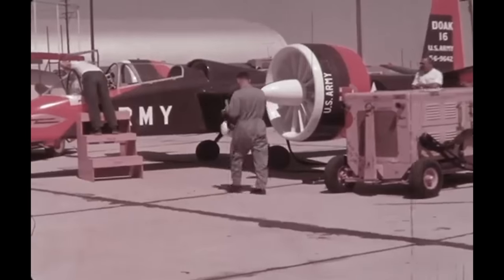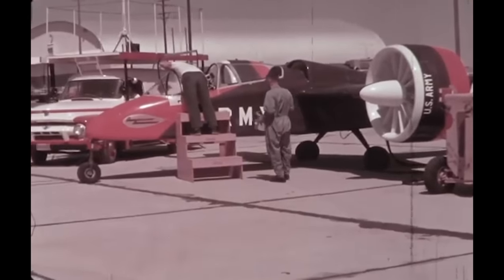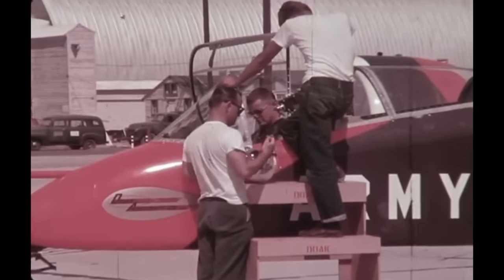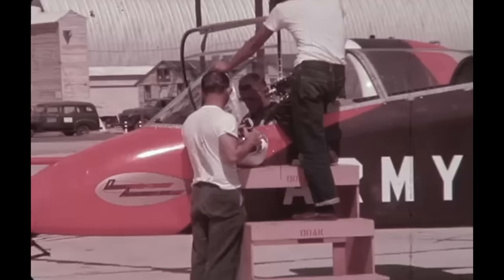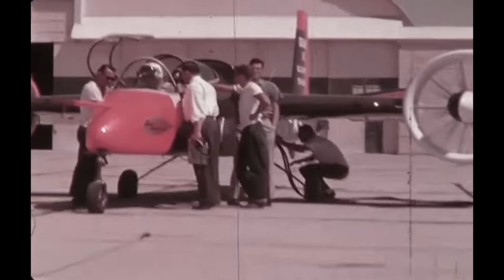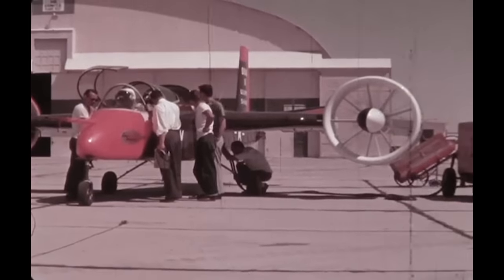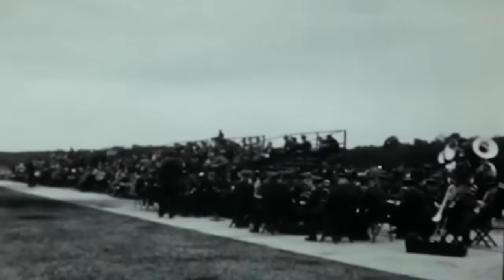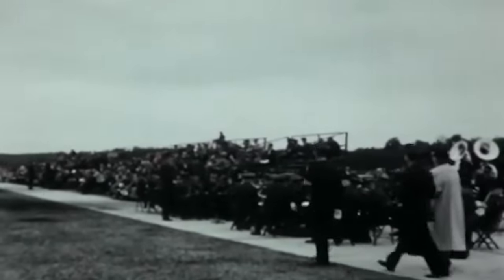The two-place tandem cockpit could accommodate a pilot and observer, with standard stick and rudder controls for the pilot. The aircraft's empty weight was 2,400 pounds, and its gross weight was 3,300 pounds. It had a wingspan of 25 feet 7 inches, measured 32 feet in length, and stood 10 feet 1 inch high. By 1958, the Doak 16 had undergone multiple test flights at Torrance Municipal Airport.